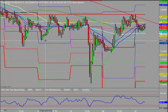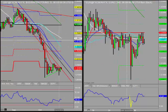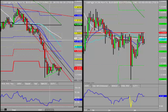Cable again. Well, looking at the bigger picture, yesterday was almost a bit of an inside day, a little tiny pivot swing we've actually produced there. So a break of yesterday's highs, well, we could see a bit more continuation. But we've got key data coming out this morning at 9:30. We've got the UK GDP figure.